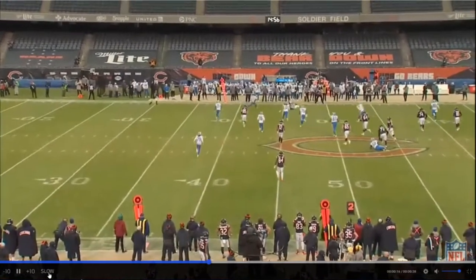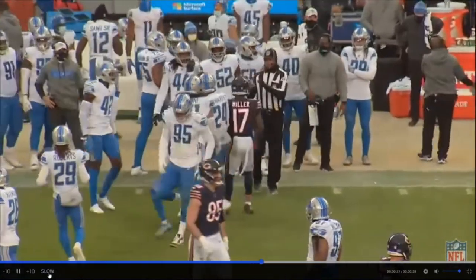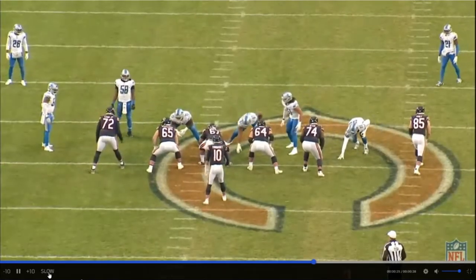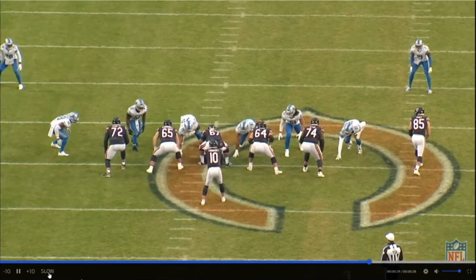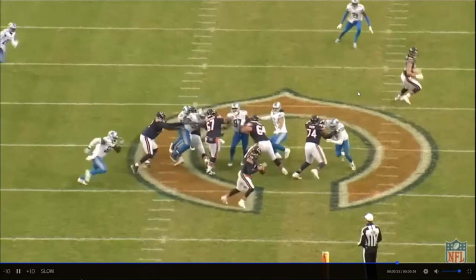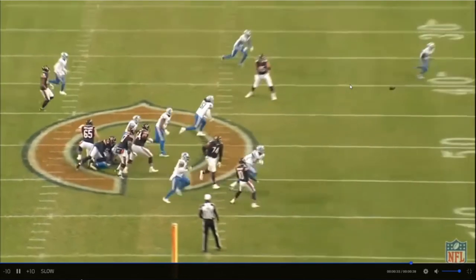I mean, not, what was it, second down? Not terrible. But really, you only have one option on there. I mean, I don't know that you're going deep in. Komet was behind Trubisky. So that's a cross-body throw. Well, I guess he's not behind him. You could still make that throw.